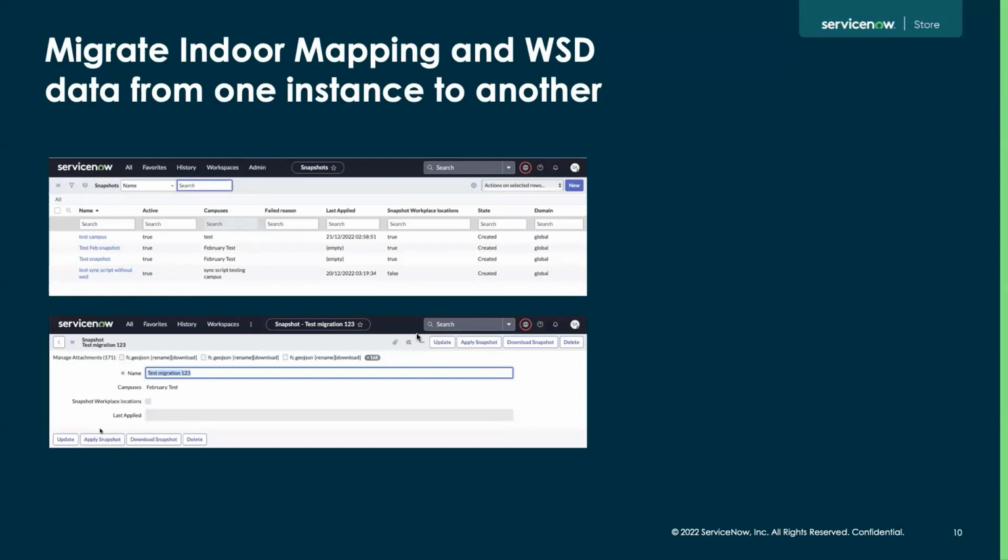So that feature is called Snapshot, and it was already possible to do that. Actually, we have an article on the community website explaining how to do that. But since we have the snapshot, it's very, very easy. It's easier to do it this way using the snapshot.